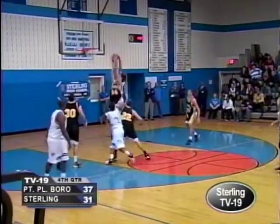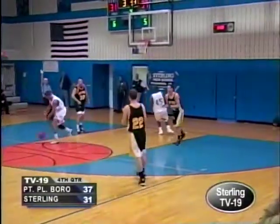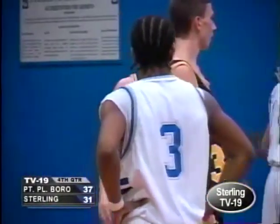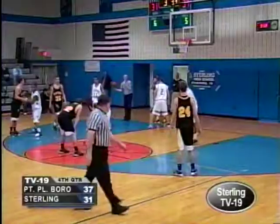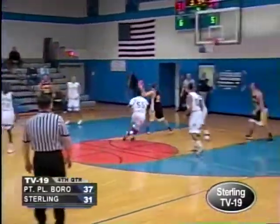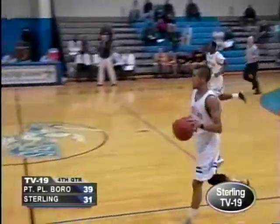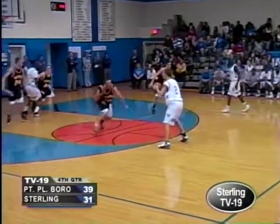Jared, top of the key for three. And he misses it. Jack tries to get the rebound, but misses the rebound. They call kickball. Under the basket to throw it in here. Gives the number 35, Patrick Hart. Number 24, Robert Stowe goes in again. And our score is 39-31. Stowe only needs to find something quick. Down by 8 points.